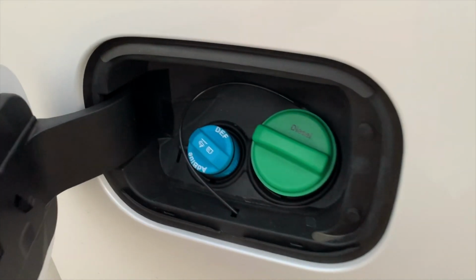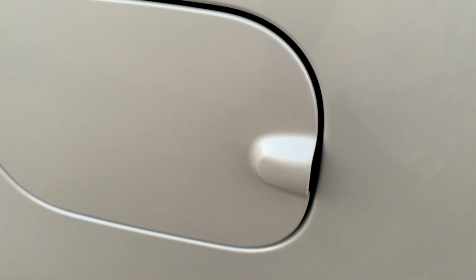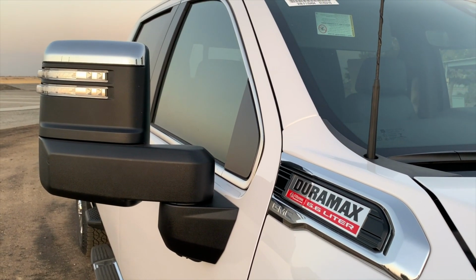The DEF tanks have moved from the engine compartment to the side of the truck, making it much more convenient to fill up at gas stations. The side mirrors have been lowered on the new GMC trucks to eliminate a blind spot to the driver. It also pushed the mirrors out 4 inches.